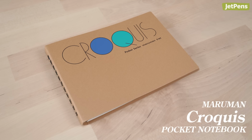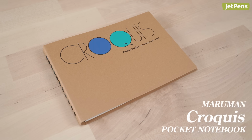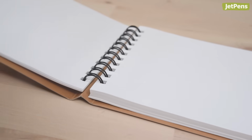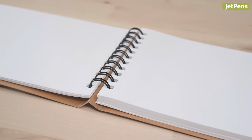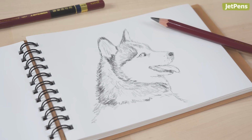And what about paper? Well, how about the Maruman Pocket Croquis Sketchbook? Full disclosure, I haven't used this exact make, but I've used Maruman sketchbooks in the past, and I think I'd recommend any of them for drawing and sketching.